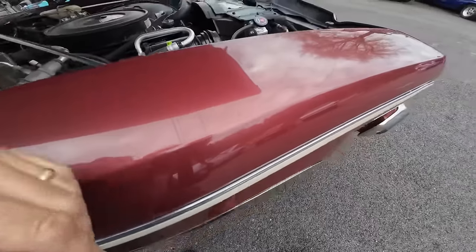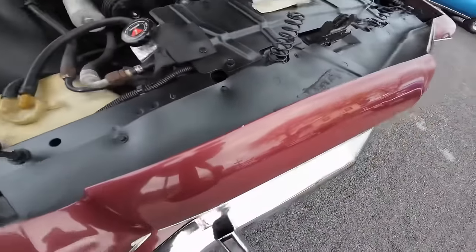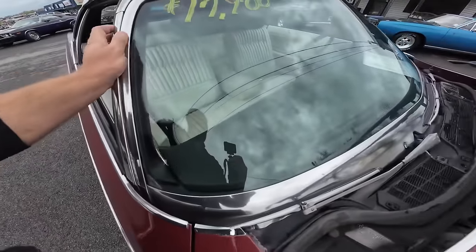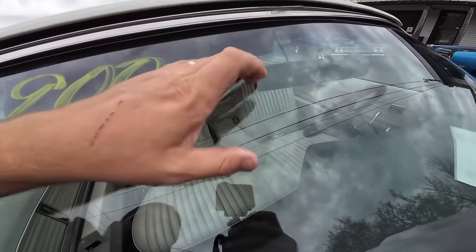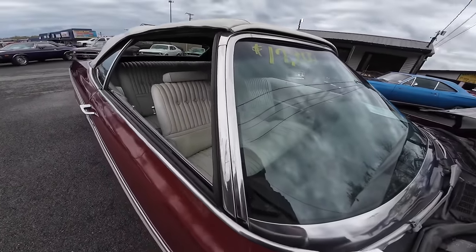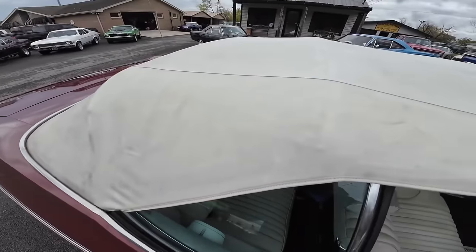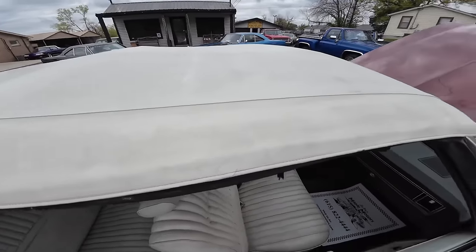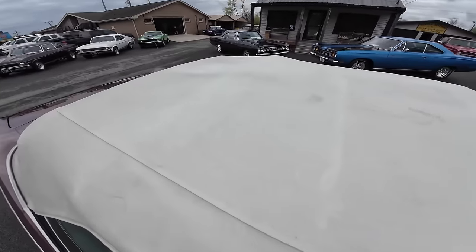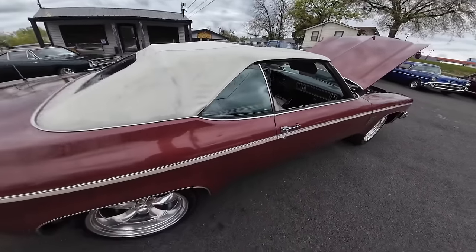All these little chips. Could be worse though. It could have a big dent or something. I'll take chips all day instead of those. Little speck on the windshield. Let's go ahead and put that top down.